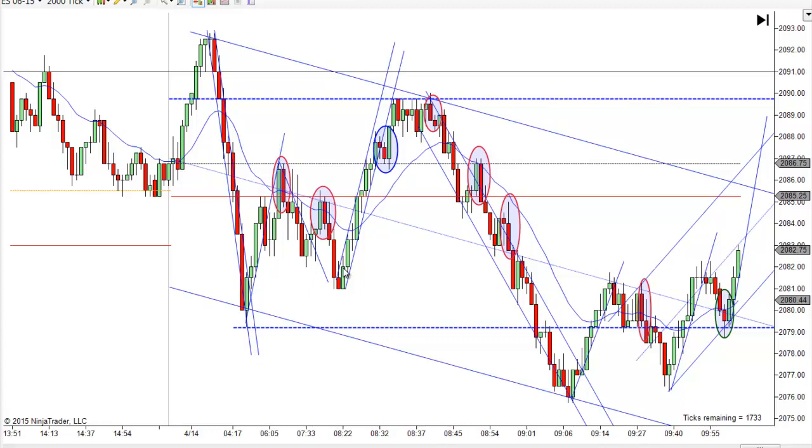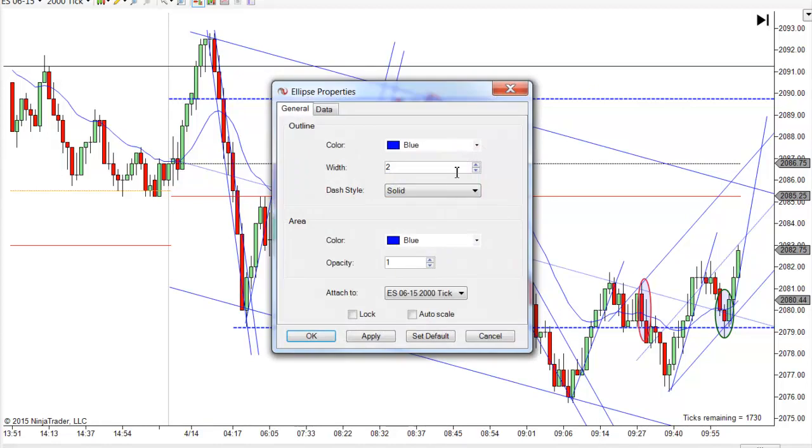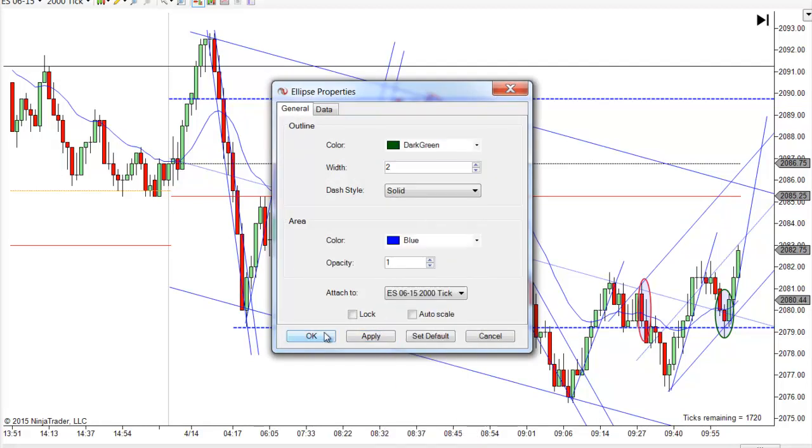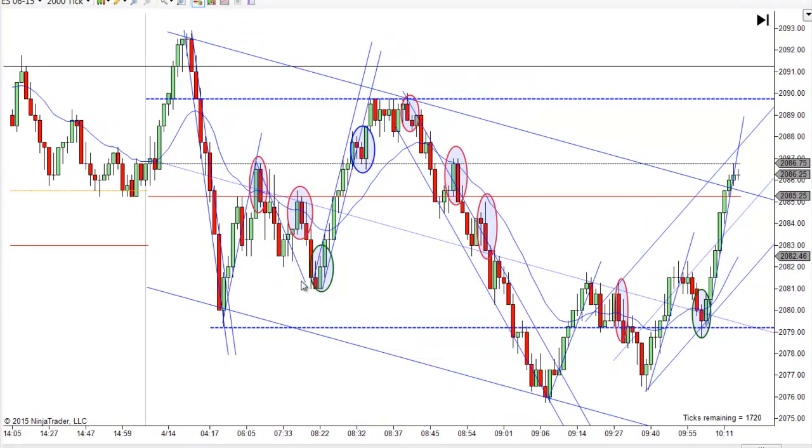If you want to be real aggressive, you could almost go long right there. You really could go long. So I'm going to go ahead and circle that one in green. I like that setup, to be perfectly honest with you. It's one you've got to be experienced at, so I'm going to say it's definitely aggressive, but I like that trade.